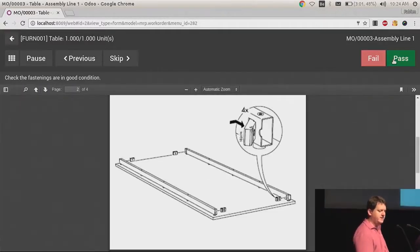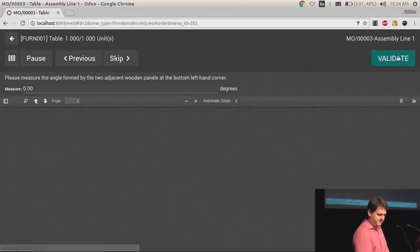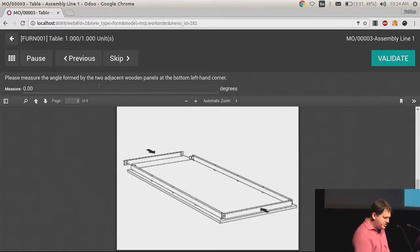You see the instruction change. So now I have a quality test, which is pass or fail. Check the fastening are in good condition. Okay, yes, it's good, pass. Measure the angle formed by the two adjacent things. So, okay, it's 90 degrees. And you have, that's a quality test based on measures.